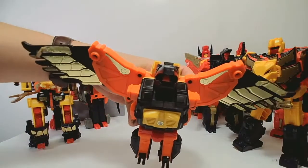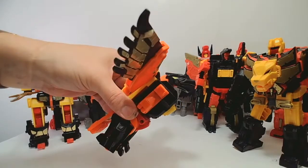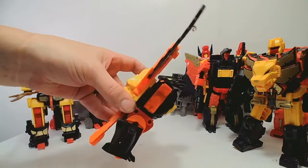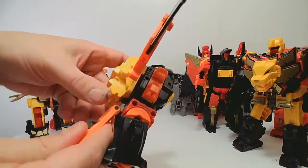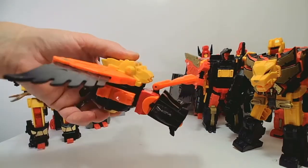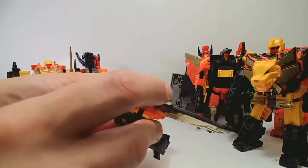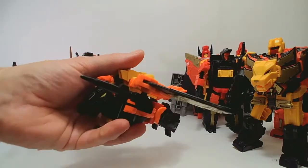So, this is him in his creature mode, and he really does look great. Creature mode? Yes, that is his creature mode. I don't think it's a creature. It is a creature. No, absolutely it is a creature. So, we can also, let's go ahead and add the guns to the ports under the wings.